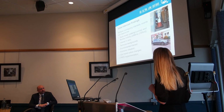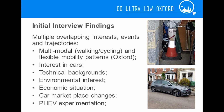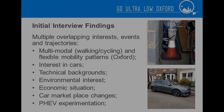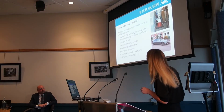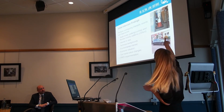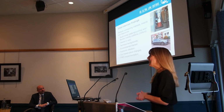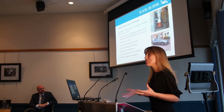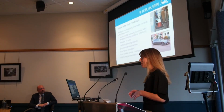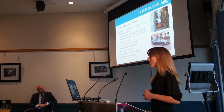I've put in one of these pictures here to demonstrate what people will resort to if they don't have access to some way of charging at home. So you can see they've got a little handmade cone there to warn people that there's a cable across the pavement. And so this is exactly the sort of thing that we really want to try and avoid, and that hopefully we'll be able to resolve when we've finished our trials.